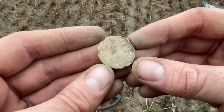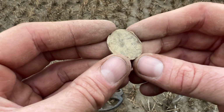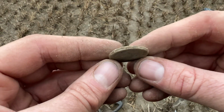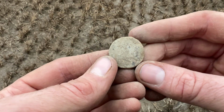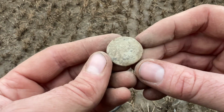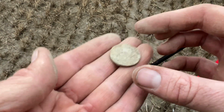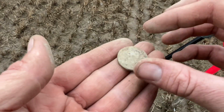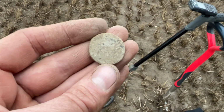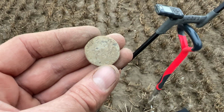Gave it a wee rub-a-dub. It's slightly concave in shape, but maybe that's just from being battered about the field. But I think it's a weight. It's not going to be a button, it's too heavy for a start. And I don't see any marks on it, but I think it is. I think it could be a little weight, maybe 10 grams, half an ounce, something like that. But it could be any age. But let me know in the comments below.